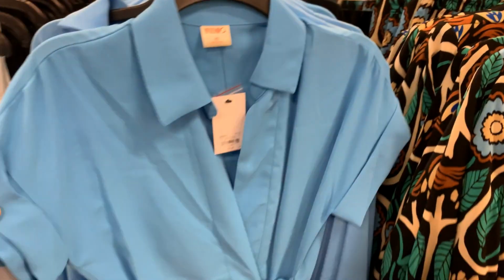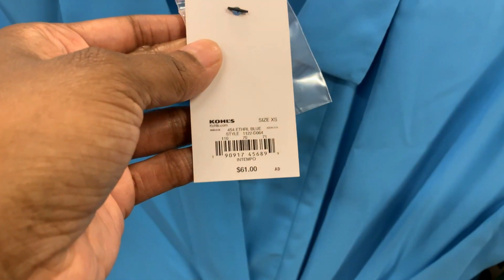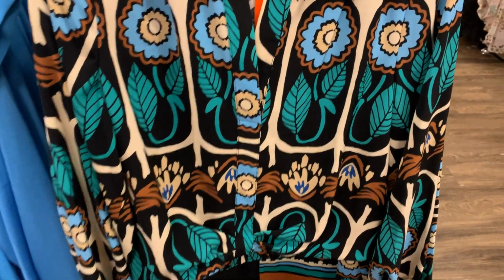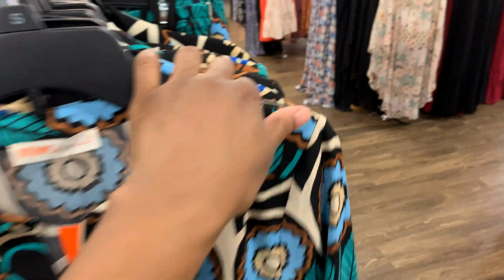It has an elastic in the back, and then a little detail in the front, so it's a slip on. And then this is the dress that we did see up front, and you could see it even hangs nice. So I just think that is a really pretty dress. The color, just everything on that. More of that print that you can get. I just love that print so much.